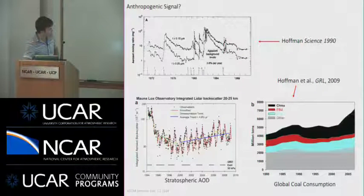But a question arose in the 90s, I guess. The first I'm aware of is from this paper by Hoffman. He was looking at how, after these large volcanic eruptions, the aerosol decays to what might appear to be a background value, and before and after some of these volcanoes there's possibly an apparent upward trend in the extinction in the stratosphere. It was proposed that this could be due to aircraft emissions of SO2. And then again, in a paper in 2009, this question arose.